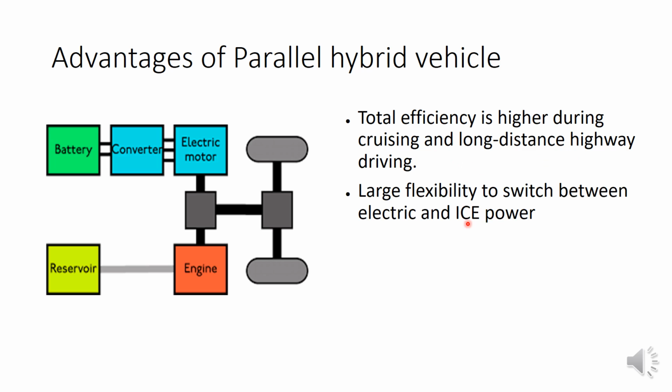Another advantage is we can switch between the electrical and IC engine units. Suppose our battery is not working, or there is some problem in the discharging of the battery, still the vehicle will run because it has an independent power supply from the engine. Similarly, if we do not have any fuel in the reservoir, this vehicle will still run because it is backed up by the electrical unit. So there is larger flexibility to switch between electrical and IC engine power according to our requirement. But in a series hybrid vehicle, that will not happen.